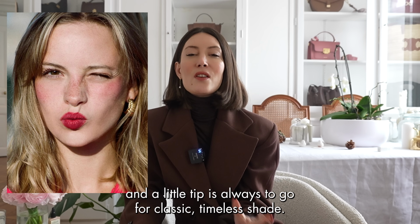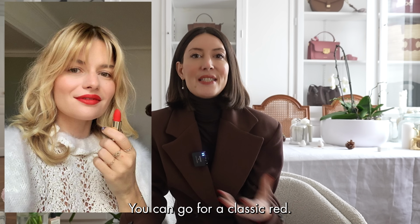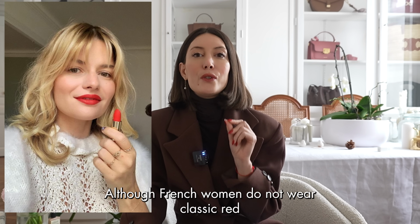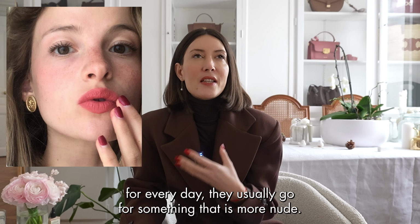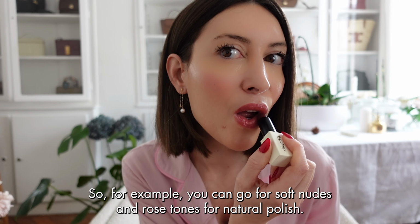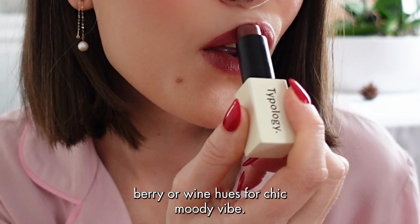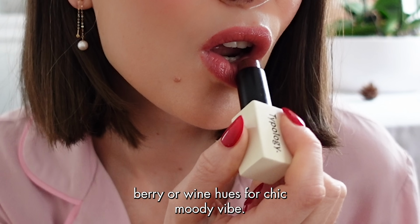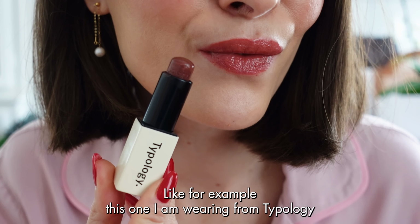And my little tip is always to go for a classic, timeless shade. You can go for a classic red, although French women do not wear classic red every day. They usually go for something that is more nude. So for example, you can go for soft nudes and rose tones for a natural, polished look, or deep berries or warm hues also for a chic, moody vibe. Like for example this one I am wearing from Typology.